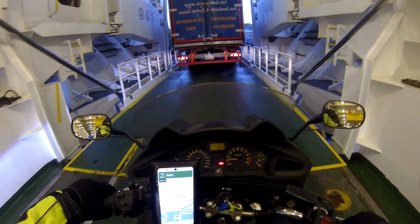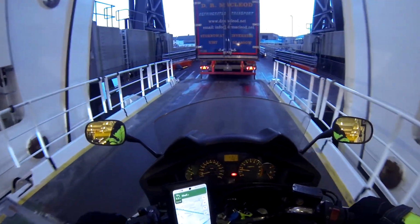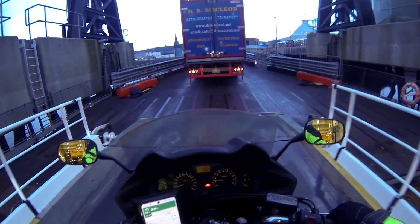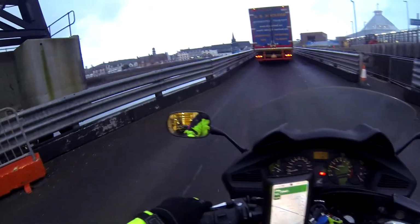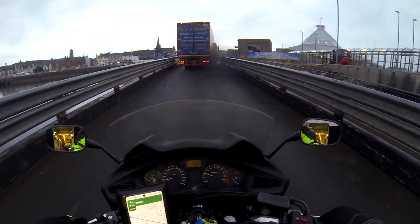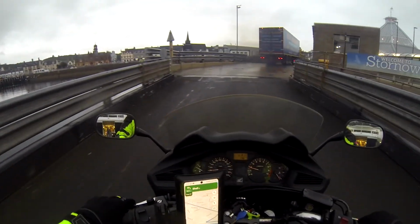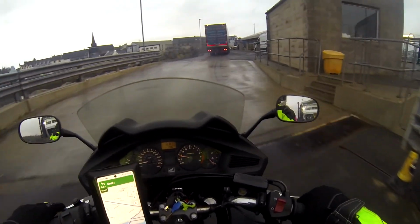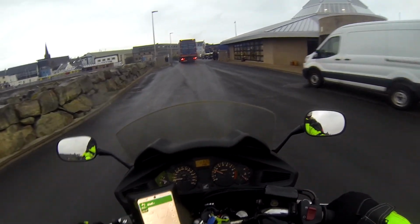First ferry depart. Here we go. Welcome to Uist. Whoa. Dirty truck. Dirty, smelly truck. And we're free.